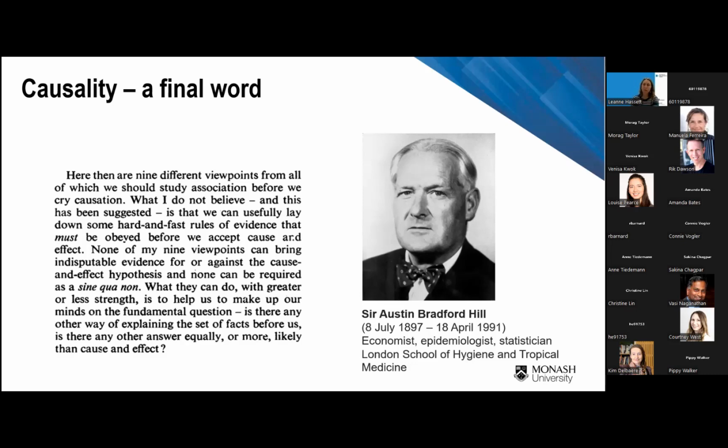Austin Bradford Hill said that none of my 9 viewpoints can bring indisputable evidence for or against the cause and effect hypothesis, and none can be required to be sufficient. So there is still an element of uncertainty, even from the seminal authors in this style of research philosophy.